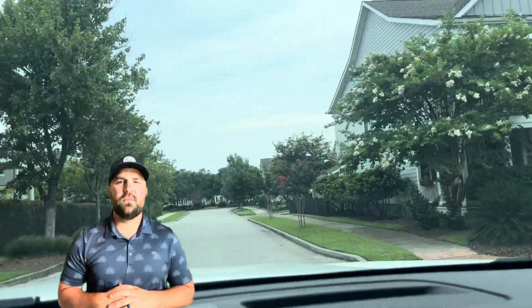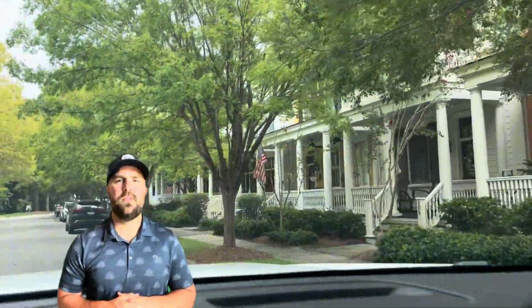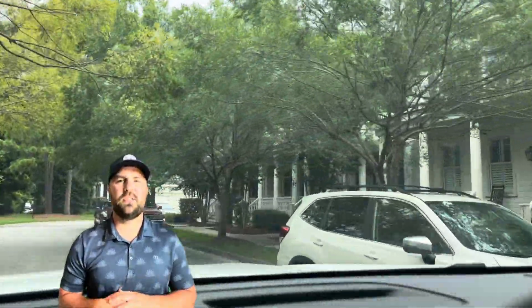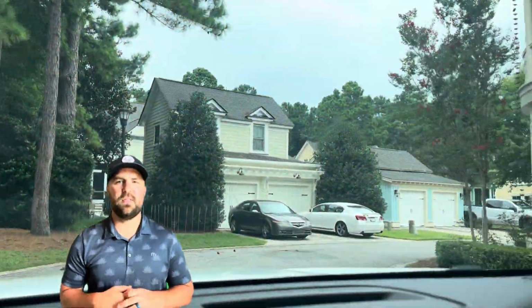The homes in Daniel's Orchard reflect a mix of Southern architectural styles, including traditional and contemporary designs. Many homes feature classic elements such as large porches, shuttered windows and gabled roofs, combined with modern interiors and finishes. The community offers a variety of home sizes and layouts, accommodating different family sizes and preferences.